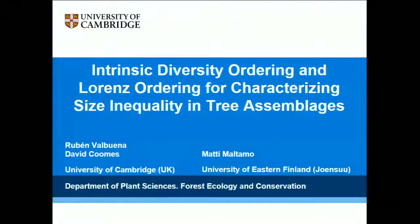And we go full circle because we're back to David Coomes' group at Cambridge and Ruben Valbuena talking about diversity ordering and size inequality. This promised us lots of equations. Actually there are none because David forbade me to include any, with very good criteria, actually, because it was horrible when it was including the equations.